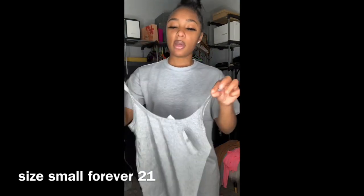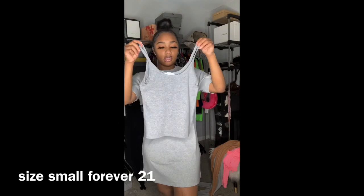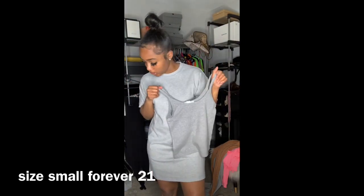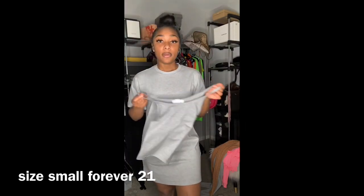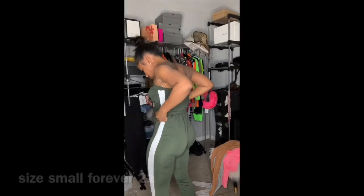These tank tops, and I'm not gonna try them on, but they are the best tank tops ever. They're so snug. They're just like the best tank tops. So I got it in gray, white, and black. Also got my mom some. I don't even think I ordered it. But another thing that I have is these tank tops. They're from Forever 21 as well.